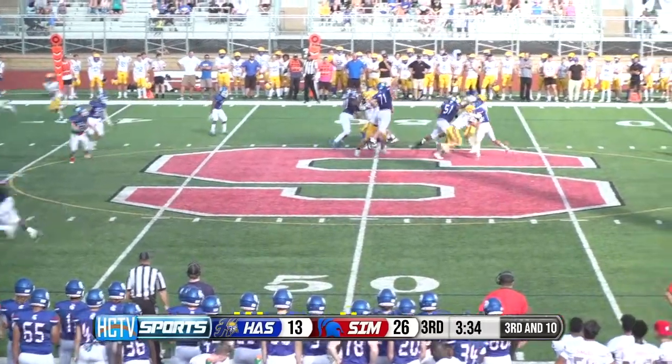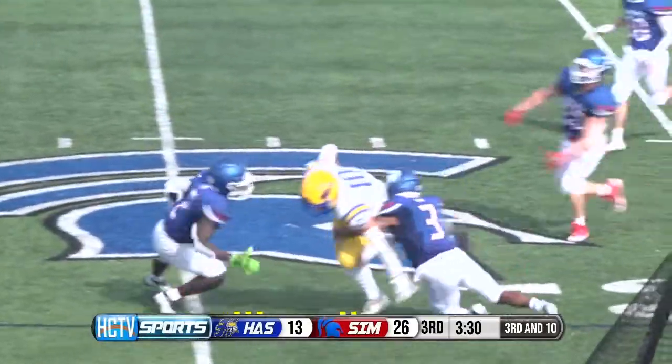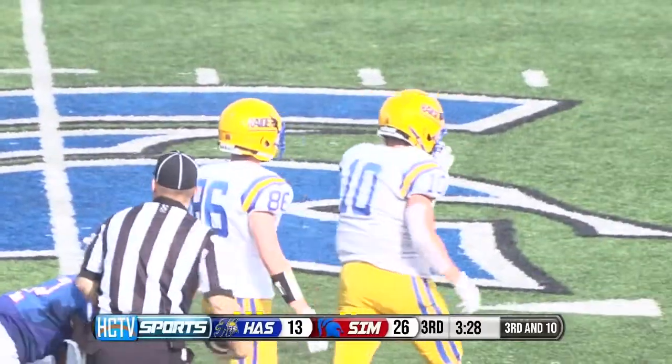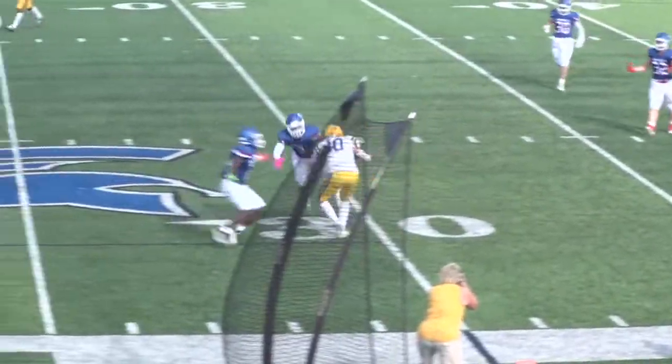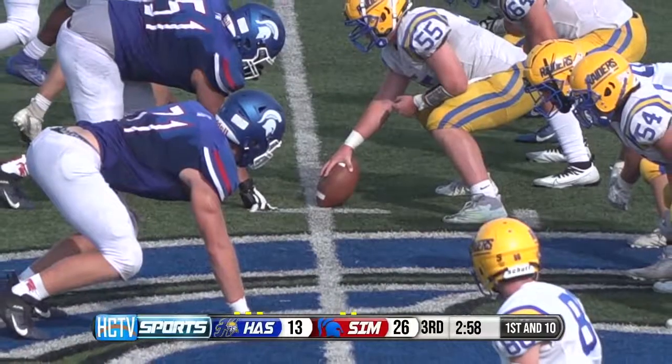Takes the snap, looking left, throws that one, and Bezdicek with the catch. The stiff arm and falls forward at the 25. A little bit of a dangerous pass there, but well, it's always tricky if you're a receiver trying to catch over the top of a defender underneath you. That favorite, Burrow, the back.